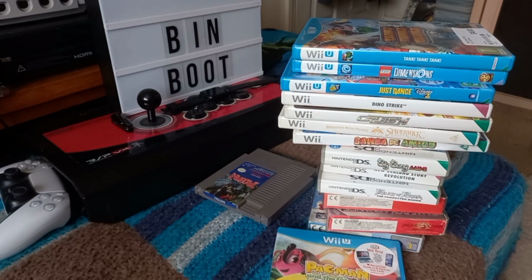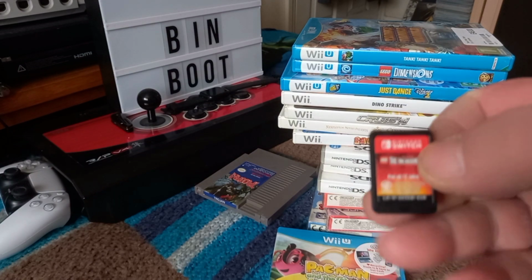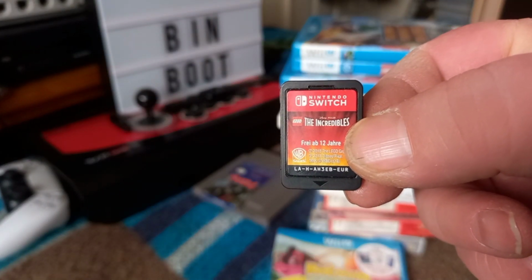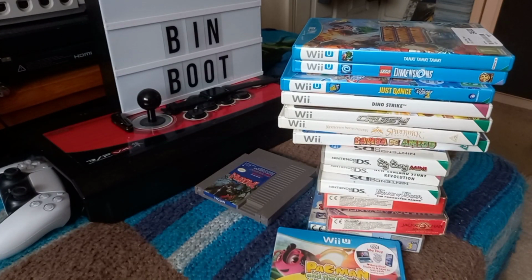Last thing I've got to show is a lonely cart only, or a card only. I wouldn't really say cartridges, would you? You'd say the card, like an SD card. And it is, will it focus? I don't know if it'll focus. Oh, there you go. Switch, Lego The Incredibles. So yeah, card only of that.